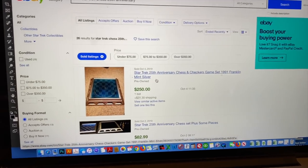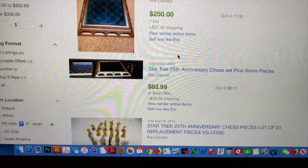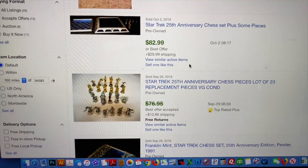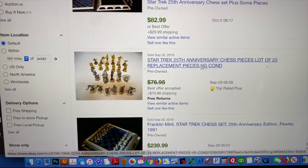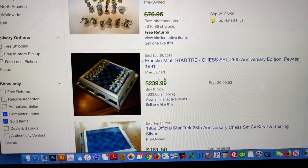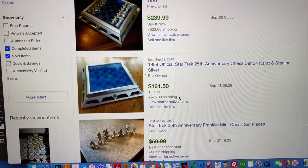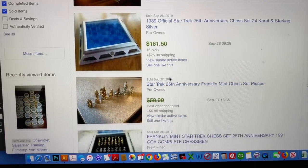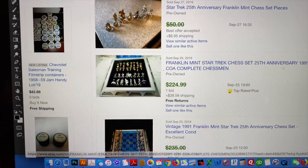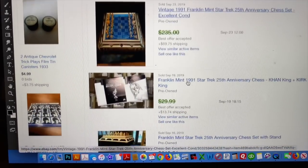Okay, whoa, you guys, look at this. $250 for that set. This is 83, but this just has some pieces, not all the pieces. These are sold prices too. This is 23 replacement pieces for $76. Then here's another one. It looks to be complete, right? $239. Here's just the board, $161. Here's just a few pieces, $50. Here's a complete one. It says right here, complete, $225. Guys, we got something good here.